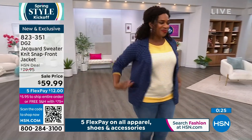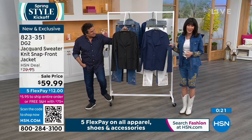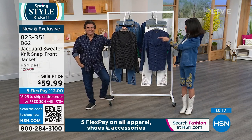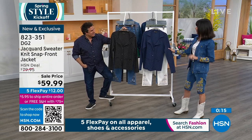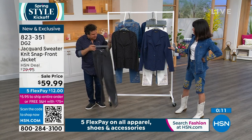And at $59.99, we're $20 off, right? We sold it for $79.95. So you have that opportunity with all the sizes. These are the only two colors. And you know what? I wouldn't want it in any other color. No, I think these are clean and crisp and classic.